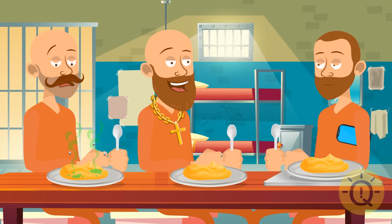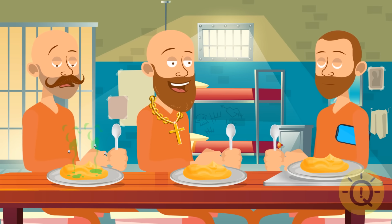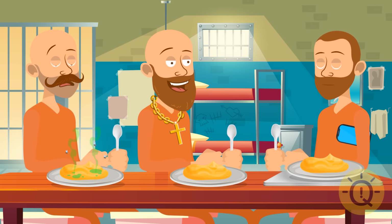Take a look at this image for a second. Which prisoner do you think is rich?